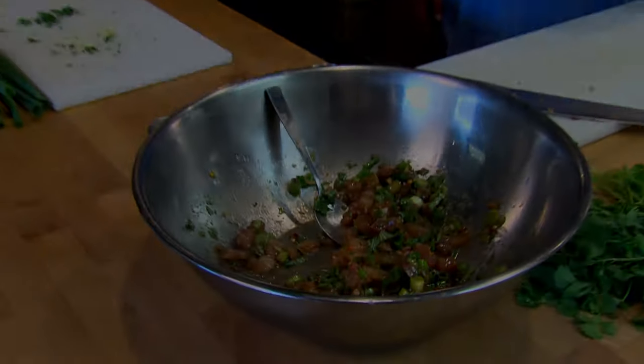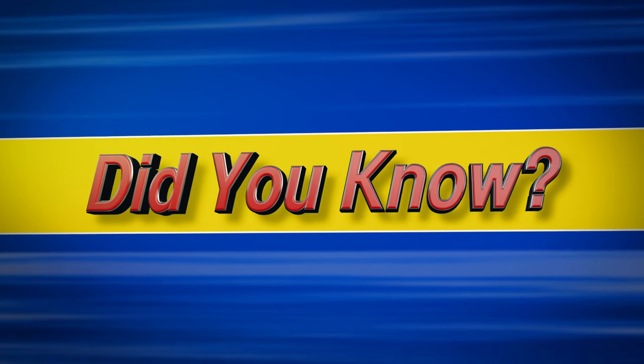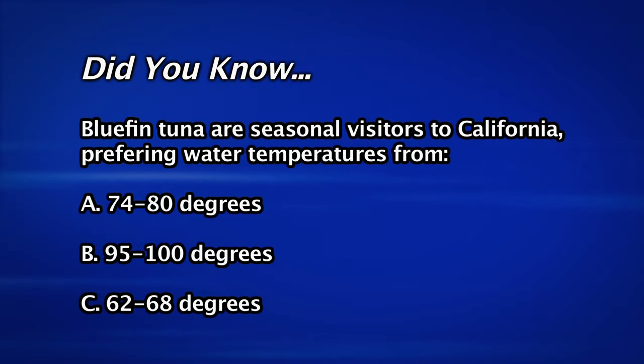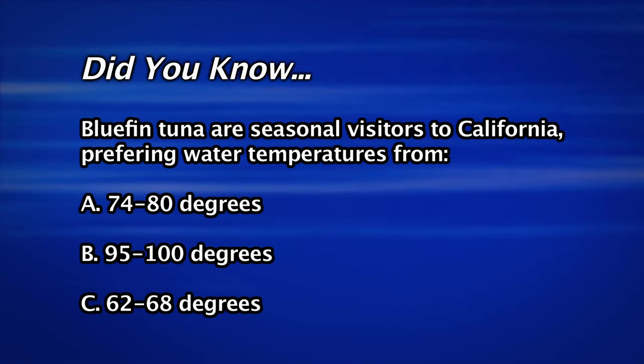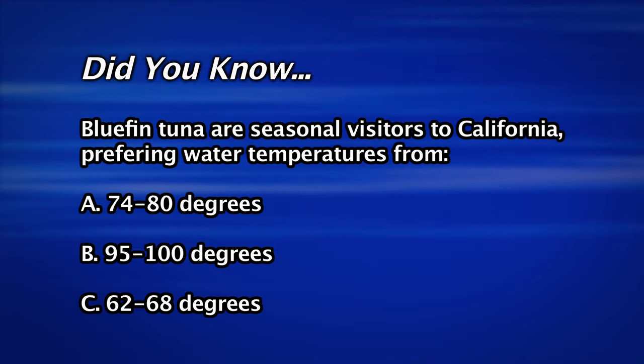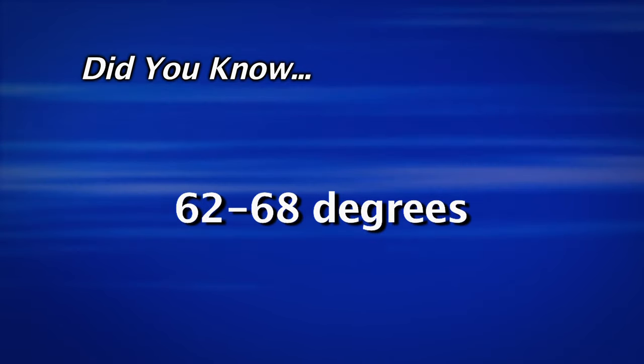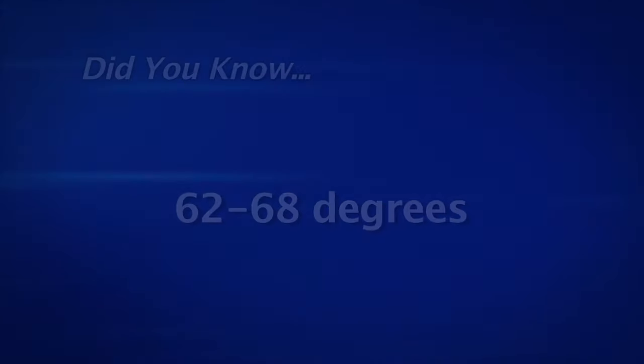Cheers. Let's get back on the water and show you more exciting action right here on Sport Fishing. Bluefin tuna are seasonal visitors to the California and northern Mexican waters, preferring water temperatures from 62 to 68 degrees.